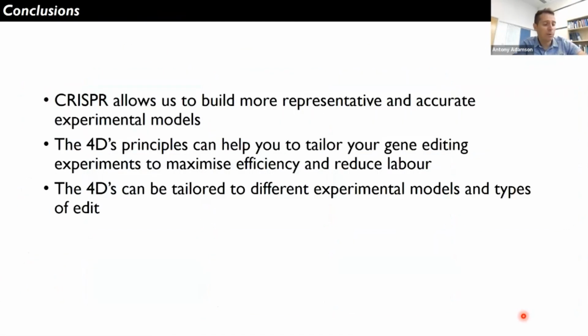So I think I've gone on for long enough now. I'm going to just have a couple of conclusions. CRISPR allows us to build more representative and accurate experimental models. And these principles of the 4Ds can really help you to plan your gene editing experiments, maximize efficiency and reduce the labor involved as well. And they can be tailored to different experimental models and the different types of edits you're trying to achieve.